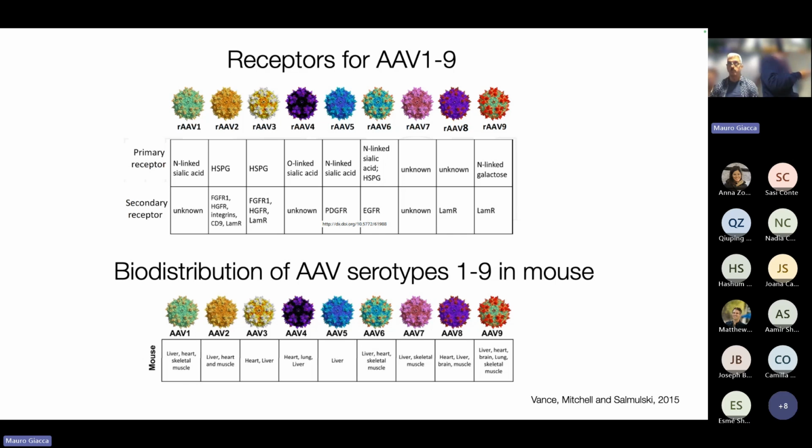So, for example, AAV1 binds to N-linked sialic acid. This one binds to heparan sulfate proteoglycans, 2 and 3. This one to O-linked sialic acid, N-linked sialic acid. So, proteins that are present on the surface of most cells. However, although these surface receptors are quite widespread, there is sometimes a secondary receptor that helps entry, for example FGF receptor or hepatocyte growth factor receptor for AAV2, platelet-derived growth factor receptor for AAV5, EGF receptor for AAV6. These are co-receptors that help in the internalization.